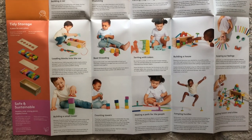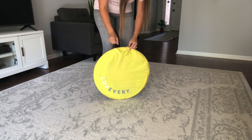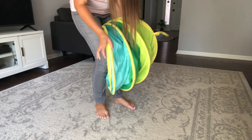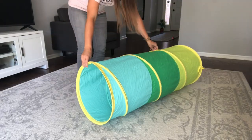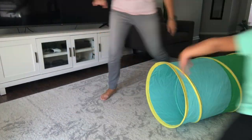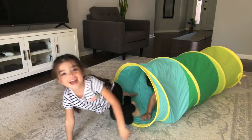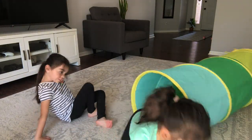Also, the cotton play tunnel. This is just so fun for the kids to get their energy out, and they just love learning how to crawl through it and play with it so much. I think that this will also last forever in our household. So I'm going to get into the Investigator Play Kit and really show you guys all what that comes with.